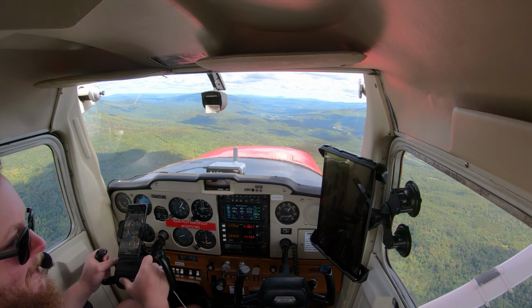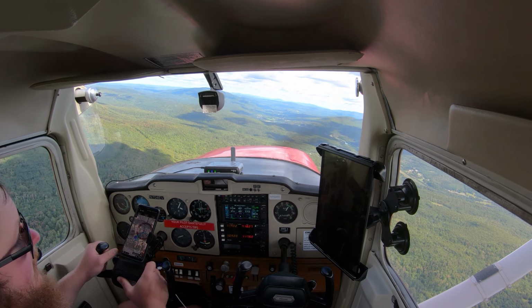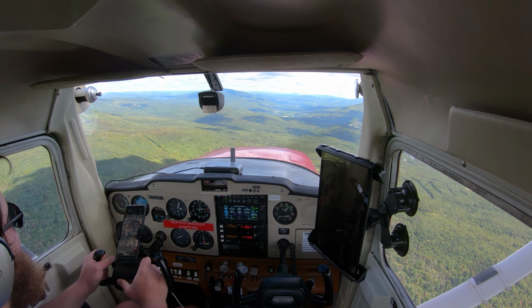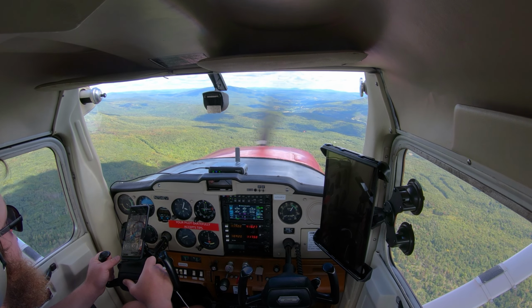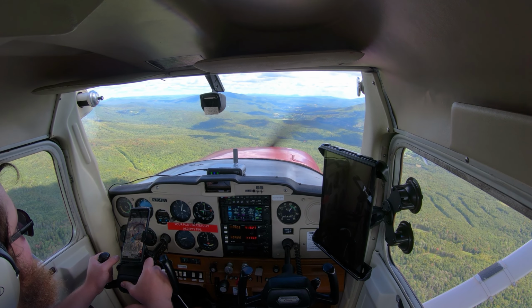The last weather report I got was from Garmin Pilot before I departed my base this morning, Franklin County, and it said that the winds over here were calm. But I don't know if that's still holding true, so I definitely want to see that windsock before we go in here.